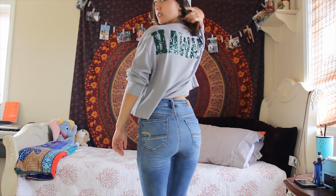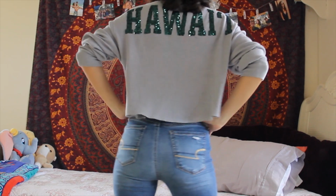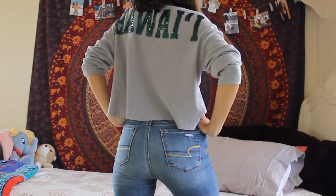This sweater is from Victoria's Secret Pink. It's just a gray sweater with the nice Hawaii sequin detail on the back. It's very fun, very cute, and very comfortable. And then I'm just wearing the same American Eagle jeans I was wearing in the first outfit.